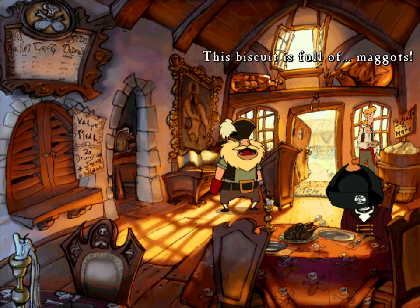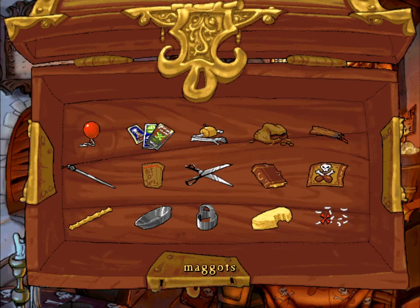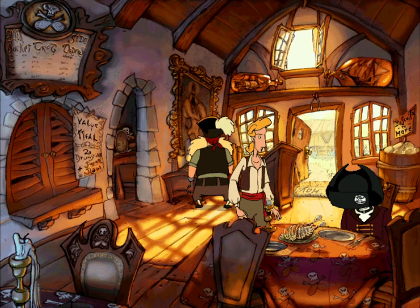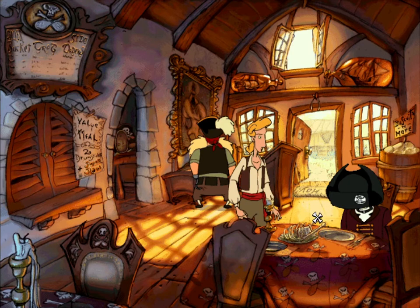Whoa! This biscuit is full of maggots! Aye! That's me special ingredient! That's just the right amount of exotic flavor. It's a good thing, too, because I can't keep them out of the food around here. Getting the feeling you don't have a lot of customers. Ugh, now we got maggots in our inventory. Though, I hear the chicken's pretty bad too, but maggots don't really tend to care about that, so... Jeez. I'd say that worked. There they go, they crawled back into the biscuits.